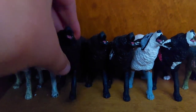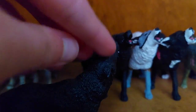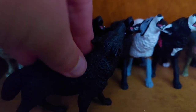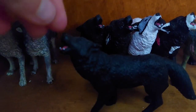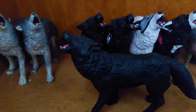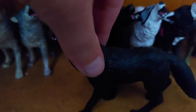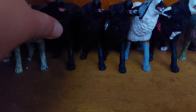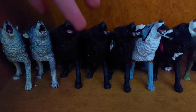The next one, I believe this girl. This is Delta. Yes, this is Delta. Always get her and Echo mixed up. Yeah, this is not a repaint or anything. It's just the Black Wolf variant of that one. Honestly, I don't know which one I prefer. It might be this one, but I really like this version though.